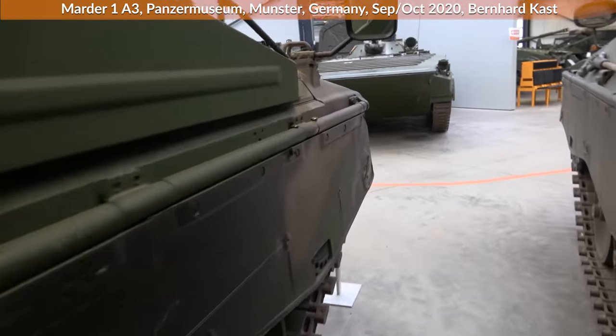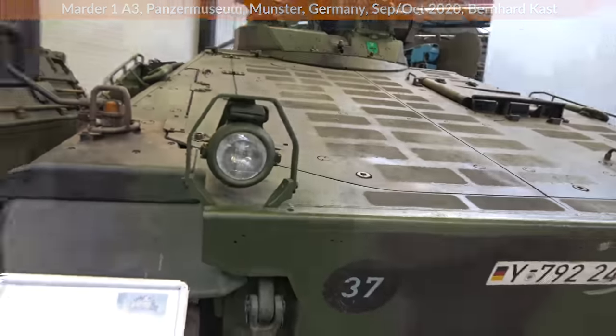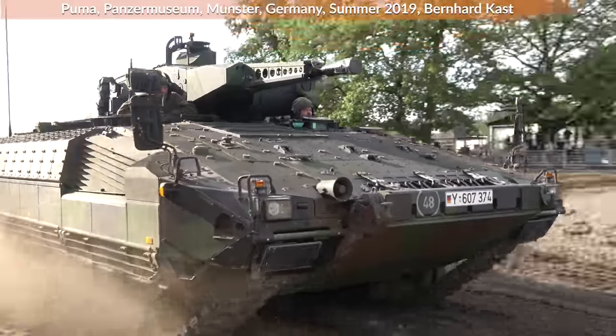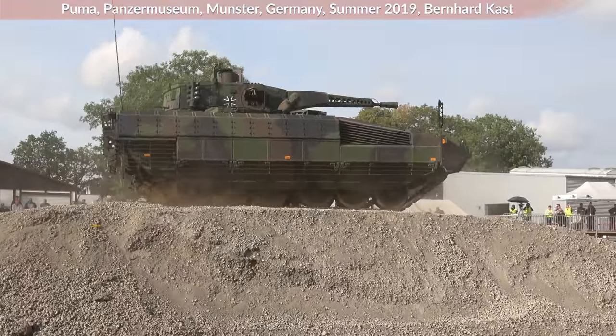Among the upgrades was the suspension, since the weight was further increased. Combined with the low numbers, this could be a serious bottleneck. Currently, the Bundeswehr fields about 350 Pumas and about 270 Marders. Yet back in 2013, the Marder was still the mainstay of the Panzergrenadiere.